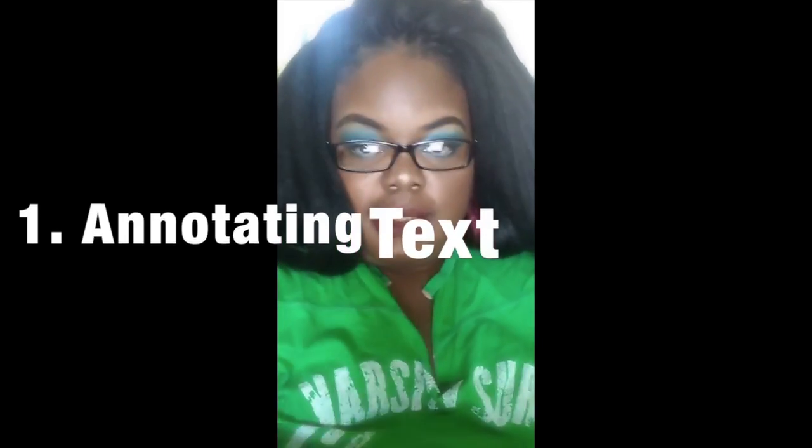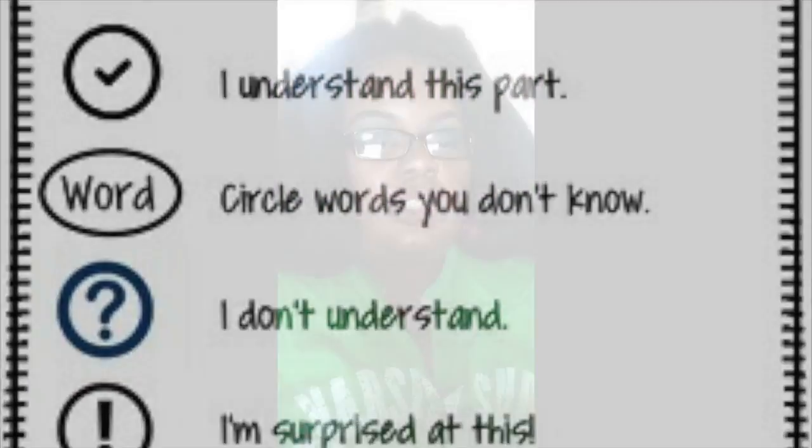The first one that I'm going to mention is annotating text. Annotating text is just a way of making notes, kind of taking notes in the text. This could be information, it could be questions, or anything that you find interesting from the text that you're reading. Annotating makes it easy to find important information quickly when you're reviewing. It gives you a way to engage with what you're reading by asking questions or making comments in the text.